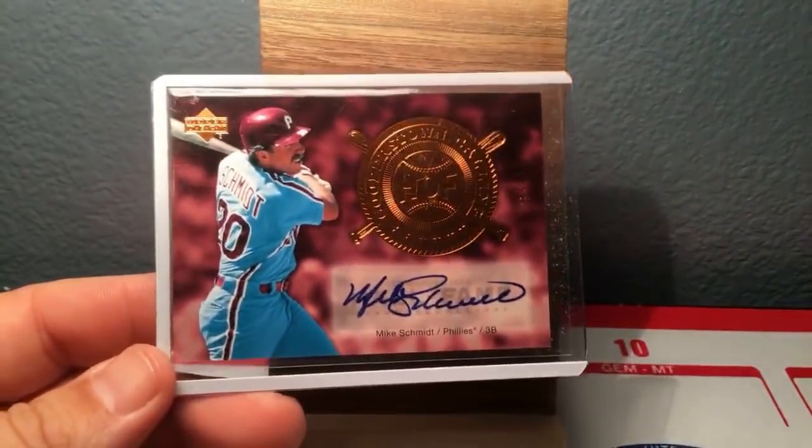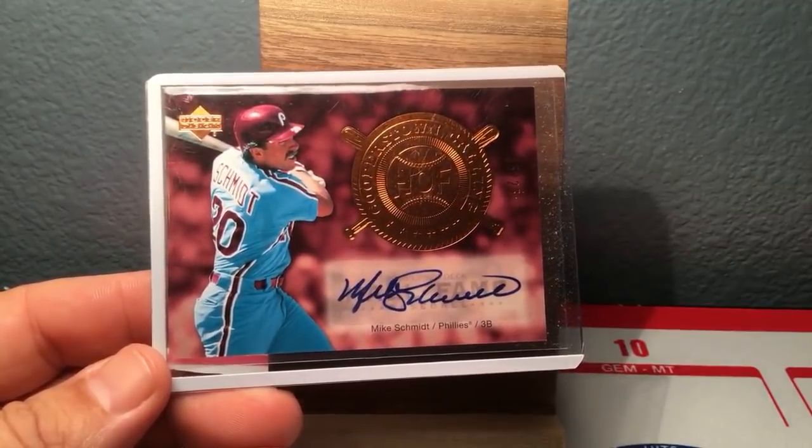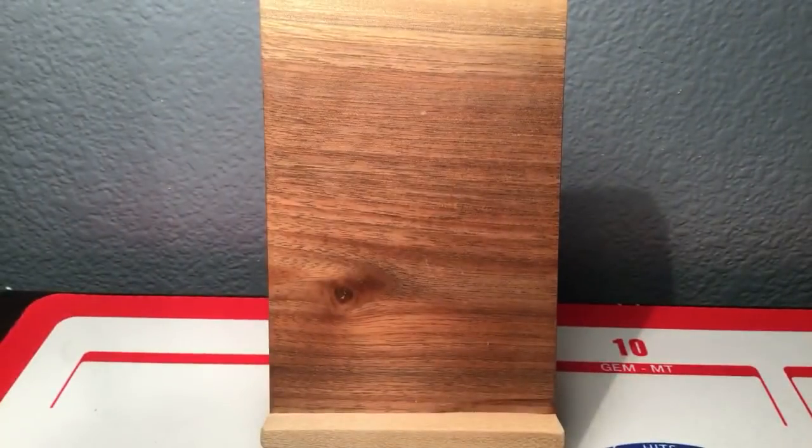There is another sticker auto. This is from Upper Deck Cooperstown, I think. Cooperstown Calling. It's numbered to 25. Schmidt autographs are pretty expensive, actually.